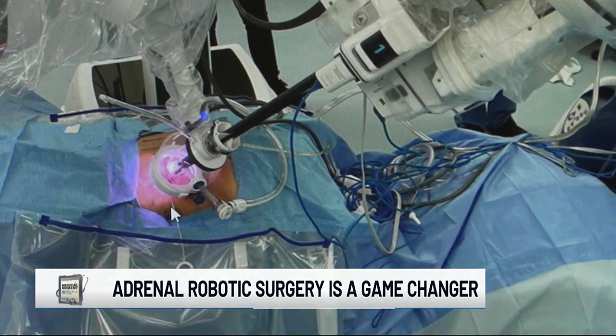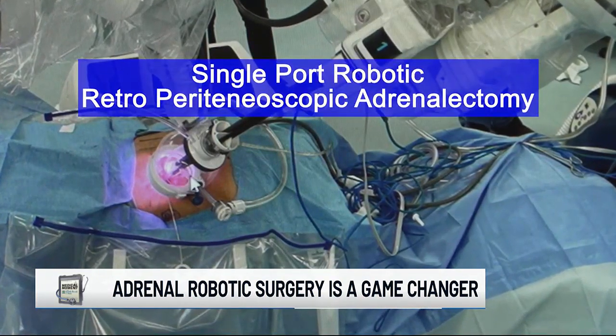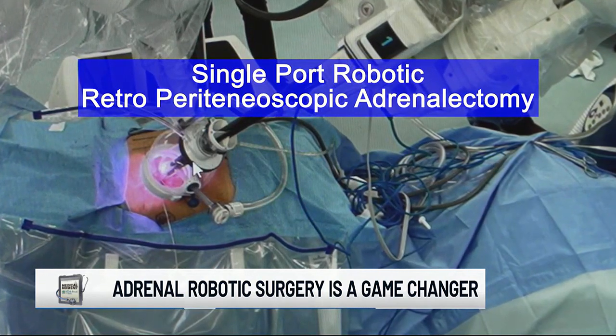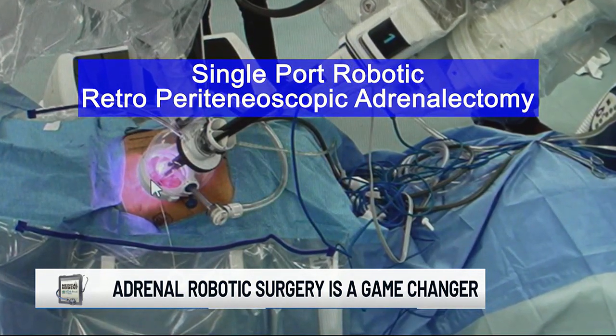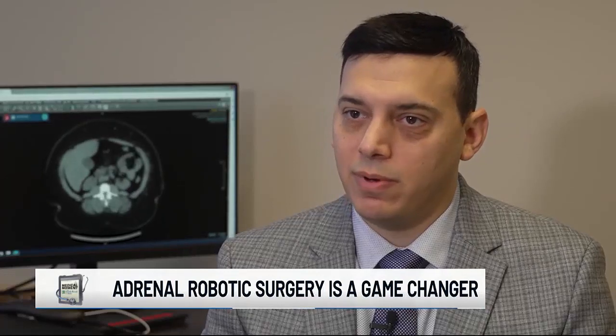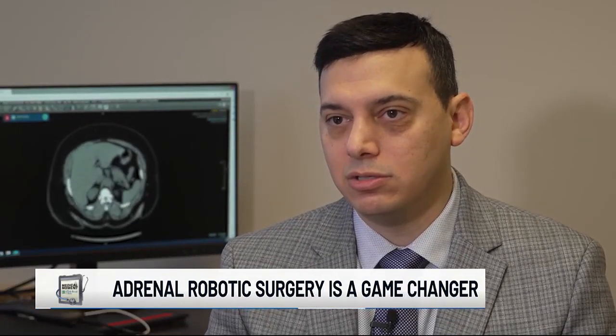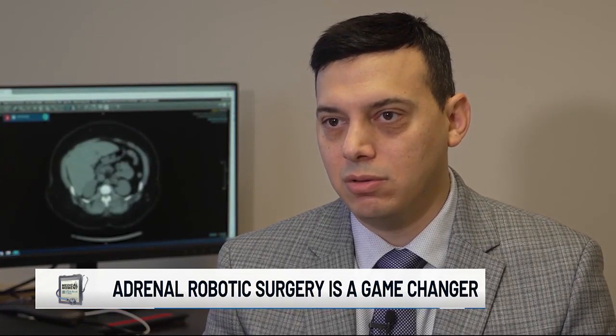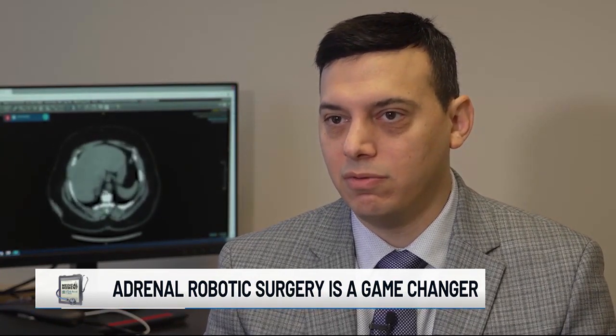Houston Methodist is the first to perform a single-port robotic retroperitoneoscopic adrenalectomy. It requires only one incision and the Da Vinci robot. And the advantage of this robot is making only one incision, and all of your instruments go in through that one little incision, using the high-definition camera of the robot.